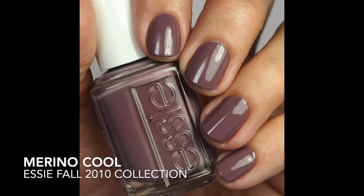Then we have this classic Merino Cool, and I wasn't going to put this in because it's such an old polish, but man, I feel like it's still a thing. Is it still a thing? Let me know if it is. I want to know if it's still a thing. For me, it's still a thing. And I couldn't leave it out, and it's been around for a long time. In fact, fall 2010 is when it came out, and I just love the mulberry purple shade. It's just beautiful, and it's a classic, and you probably have it if you're watching this, and if you don't, let me know.